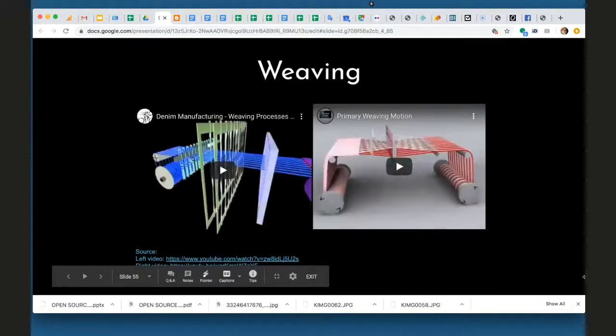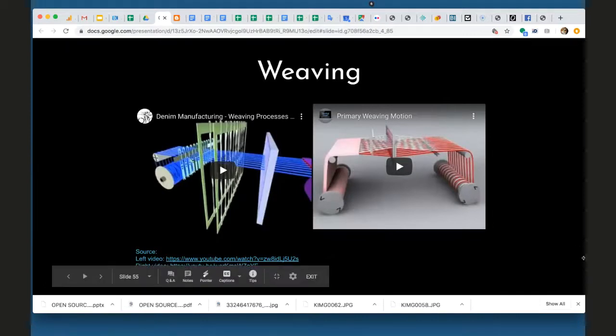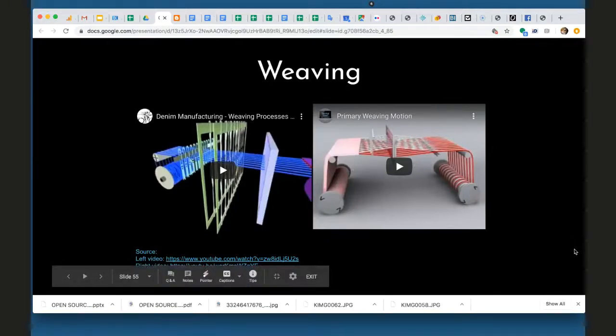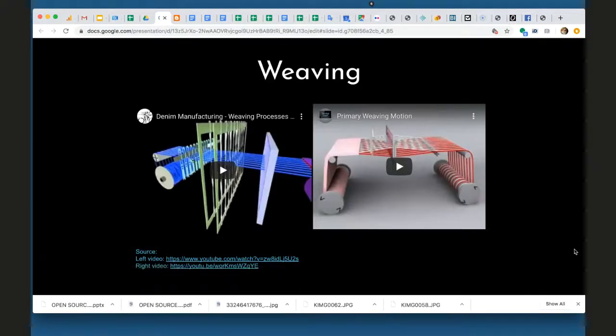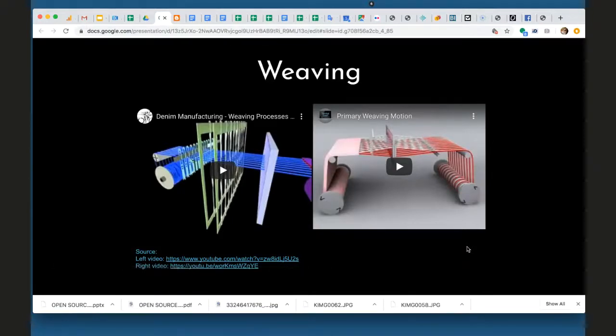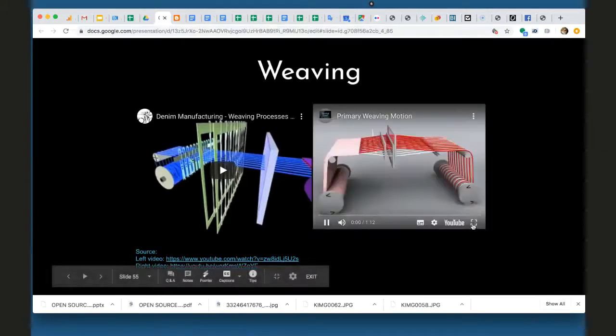So let's jump from knitting to weaving. And again, the ones who know about weaving, maybe it's boring for you, but in weaving you have to know these five basic movements that have to be done, otherwise you cannot really start weaving. But whether these movements are done by the machine, by you, by wind, or by something else is another matter. Somehow these movements need to be performed if you want to have a woven garment.